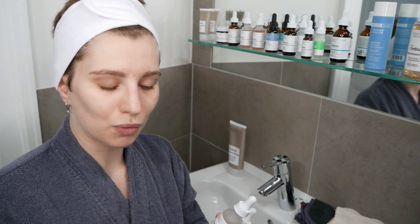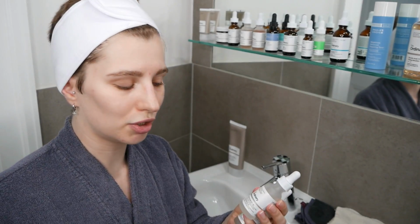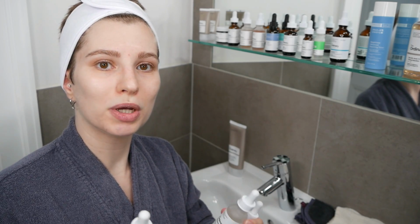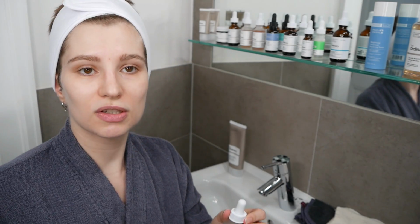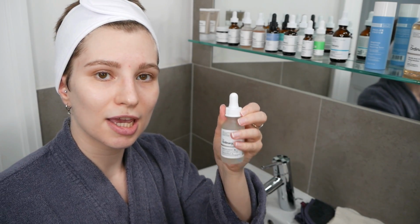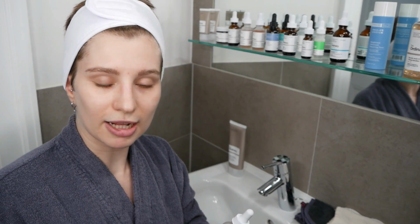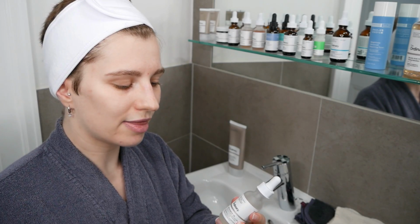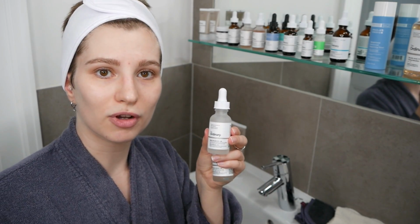Then there's also one important thing, like how do I apply them? In what order do you want to apply them? Well, this depends on what concern you want to target the most. For example, if you want to target hydration, which is your biggest concern, then you would start off with hyaluronic acid. If your second concern would be, well, I have a bit of an uneven skin tone, then go ahead and use niacinamide as your second serum. And then if you want to later on target a few dark spots, then go in with alpha arbutin.